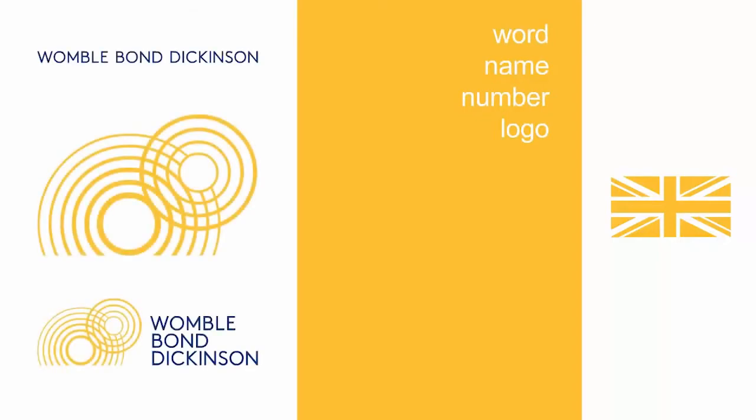In order to be capable of registration as a trademark, the sign must be capable of distinguishing the goods and services of one business from those offered by other businesses. So what sort of sign could this be? Traditional trademarks include words like company and product names, personal names, numbers, and logos. The name and various logos of Womble Bond Dickinson, used in relation to our delivery of legal services, are examples of these.